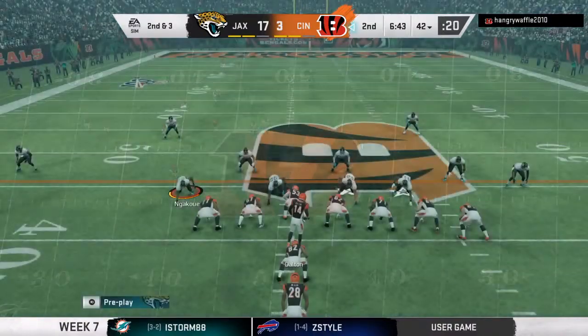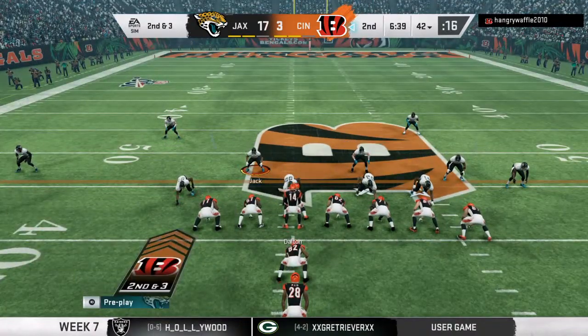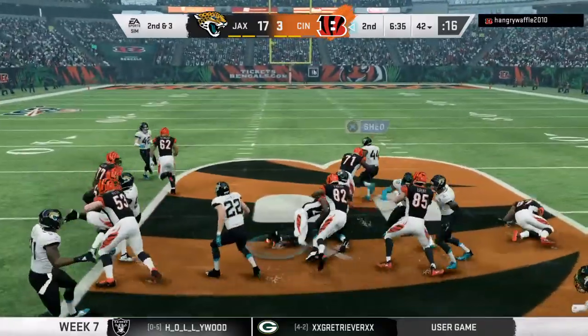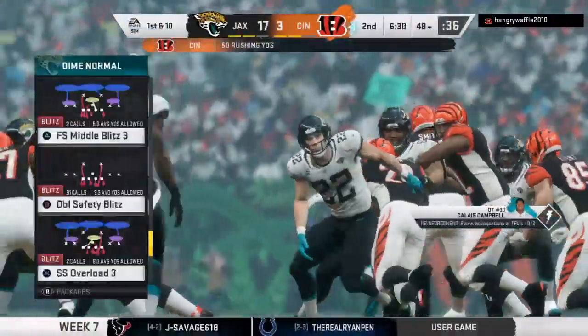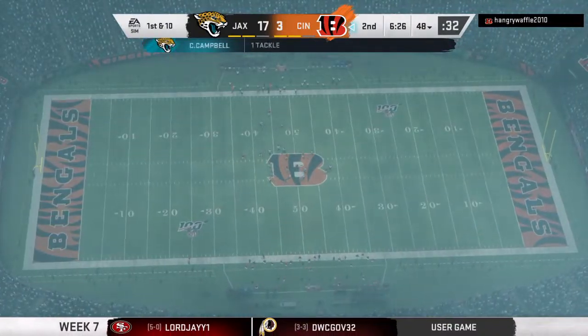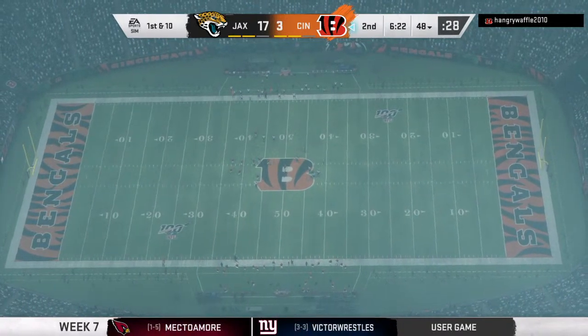The disadvantage of blitzing often alters the normal spacing and run fits and leaves creases like they were able to exploit right there. On 2nd down, here's Mixon. And he'll get out a couple yards shy of midfield at the 48. 6 yards to pick up, and that's a 1st down. Exactly what they needed right there, because they needed to use the ground game to take some pressure off, because the quarterback's been struggling a little bit.